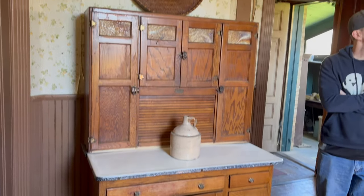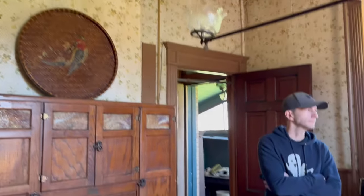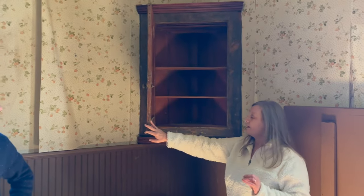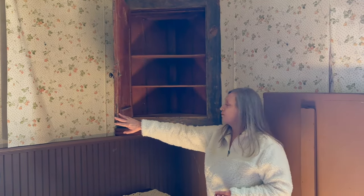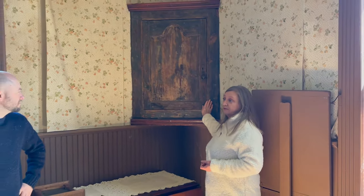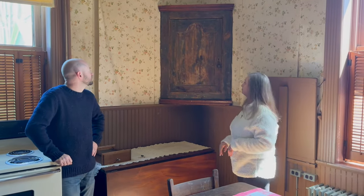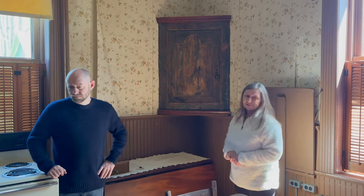But one little interesting thing I found out, because the Ingles were part of the Ingles Tavern and the Ingles Ferry, this cabinet here was originally in the Ingles Tavern. And it's the oldest piece of furniture in the house. Ingles Tavern was 1700. I can't believe that. So, late 1700s. Yeah. That still survives after all these years.